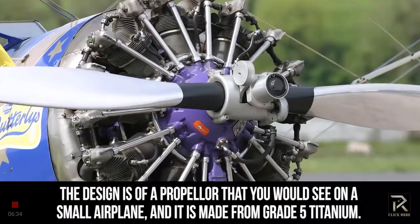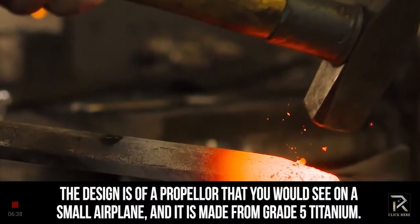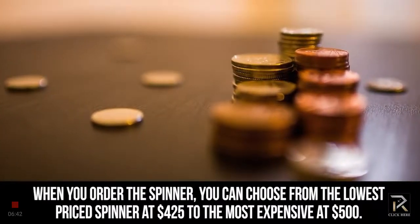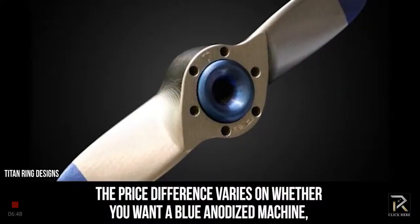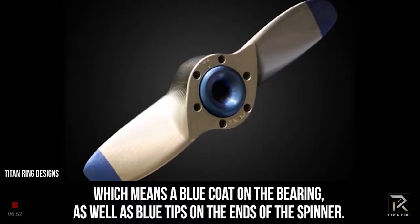The design is of a propeller that you would see on a small airplane, and it is made from grade 5 titanium. When you order the spinner, you can choose from the lowest price spinner at $425 to the most expensive at $500. The price difference varies on whether you want a blue anodized machine, which means a blue coat on the bearing, as well as blue tips on the ends of the spinner.